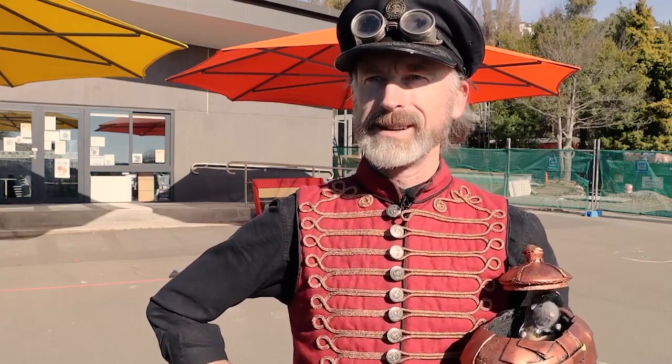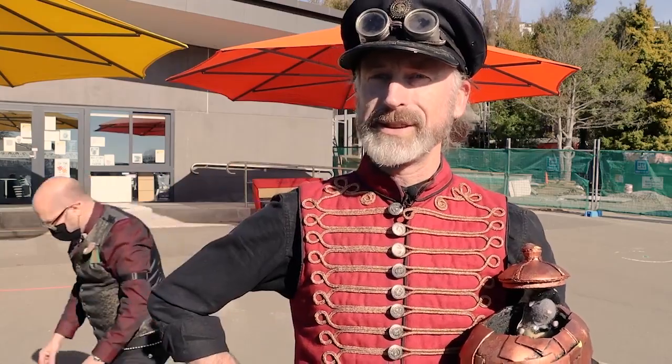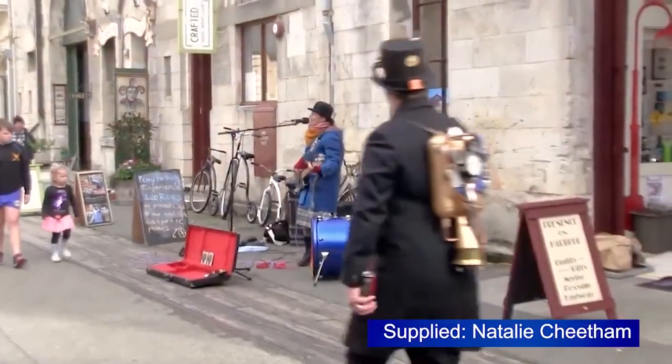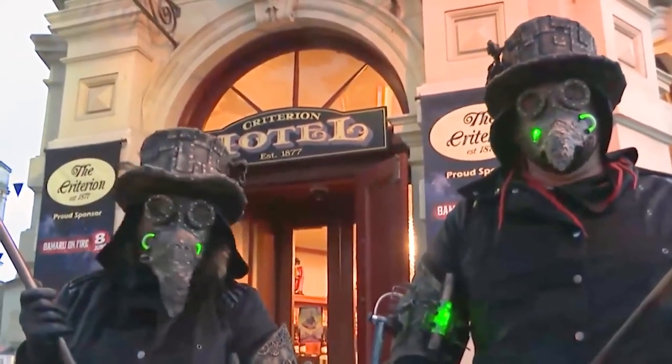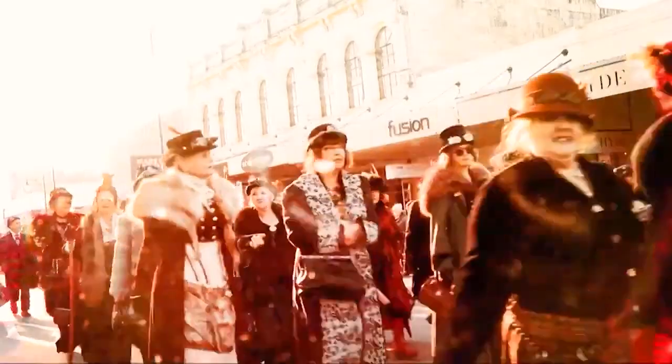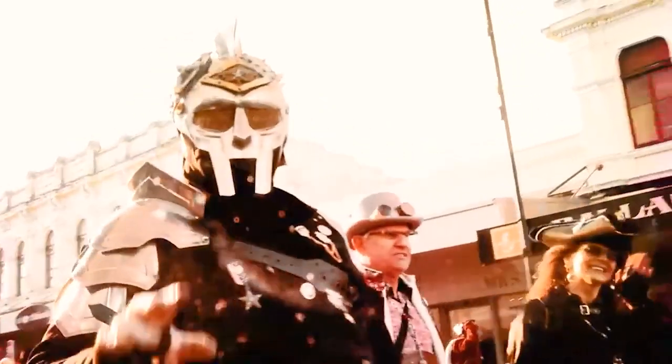Steampunk is Victorian science fiction. Sort of, we imagine an alternate universe. He says steampunk has really taken off in New Zealand over the last decade. Oamaru became the unofficial steampunk capital in 2016, after it made it into the Guinness Book of World Records for the largest gathering of steampunks in the world.